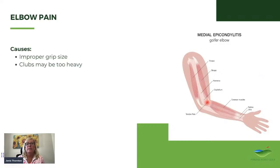So what causes elbow pain in the golfer? A lot of times they have an improper grip size or their clubs may be too heavy, especially in your female golfers and if they're beginners. A lot of times these women will just get hand-me-down golf clubs, typically from a guy. Most of the time, those clubs will be too heavy and they're already going to have an improper grip size because we have smaller hands. We're typically smaller than most men.